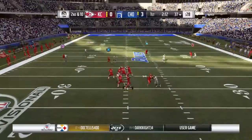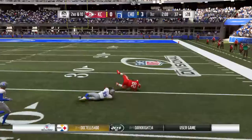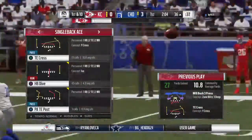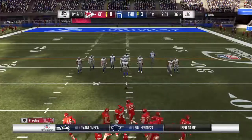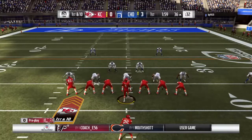And 2nd and 10, he'll look to throw again. He's got his man on the crossing route. And they'll get this well past midfield before being stopped just before the 35. A very solid gain of 27. So from the 36 now, 1st and 10.